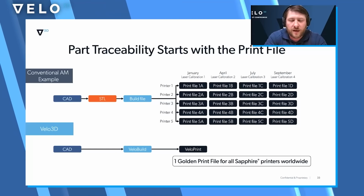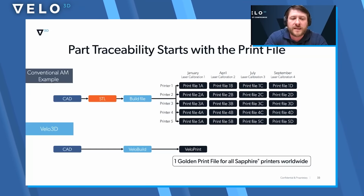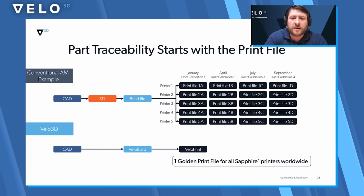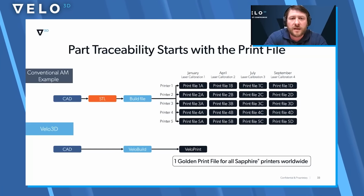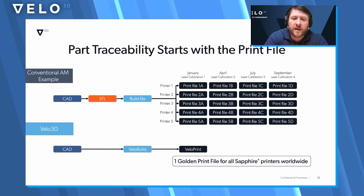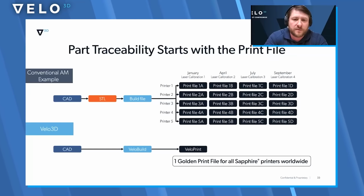On the bottom, kind of simply drawn out is what the end-to-end solution is capable of, where we can take the CAD geometry, create a Velo build file, slice the file, create a Velo print file. And because that's a locked instruction set, and because of the way our printers' calibrations work, we have this golden print file that can print on any Sapphire anywhere in the world of the same material.